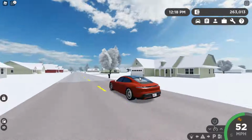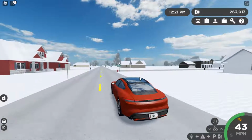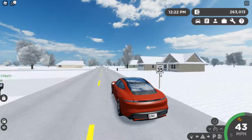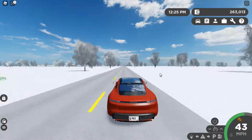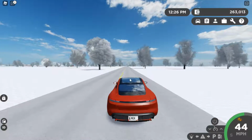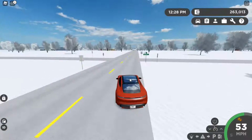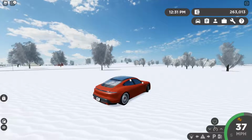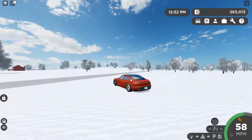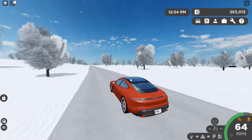The handling on this car is god awful. I'm being completely honest with you guys. Handling on this Porsche Taycan is garbage. It really does suck. It handles so poorly. Handling is so bad. This thing has a bad startup sound, crappy handling.